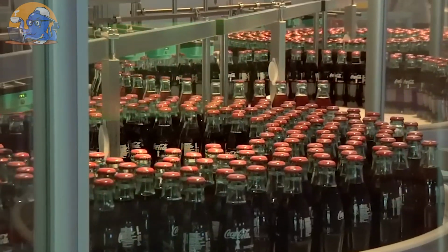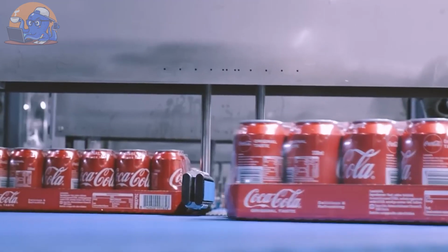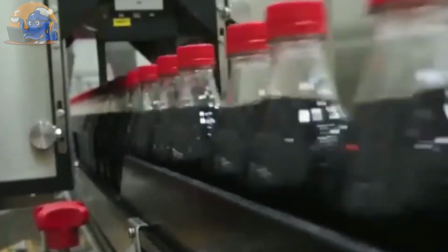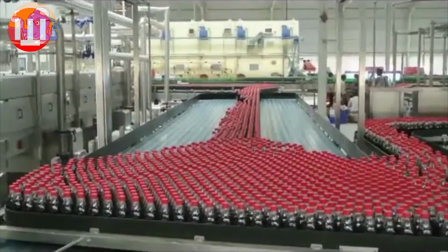Behind every bottle lies a high-tech, top-secret industrial journey, from elite water purification to the precise injection of carbonation designed to deliver that legendary consistent taste to billions every single day.